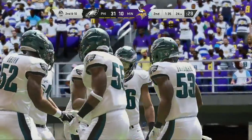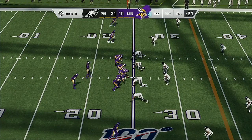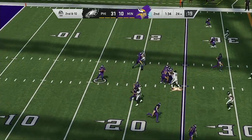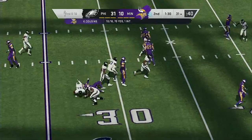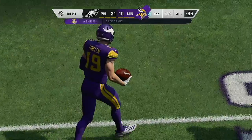Some of the fans here don't seem too happy about what we've seen in this first half. No, not at all. And I understand why. They've looked lethargic, out of sync, and it shows on the scoreboard. From the 24, they'll go again on second and 10. Cousins, that one into the hands of Thielen, complete. The reception is good for seven. It's third down.